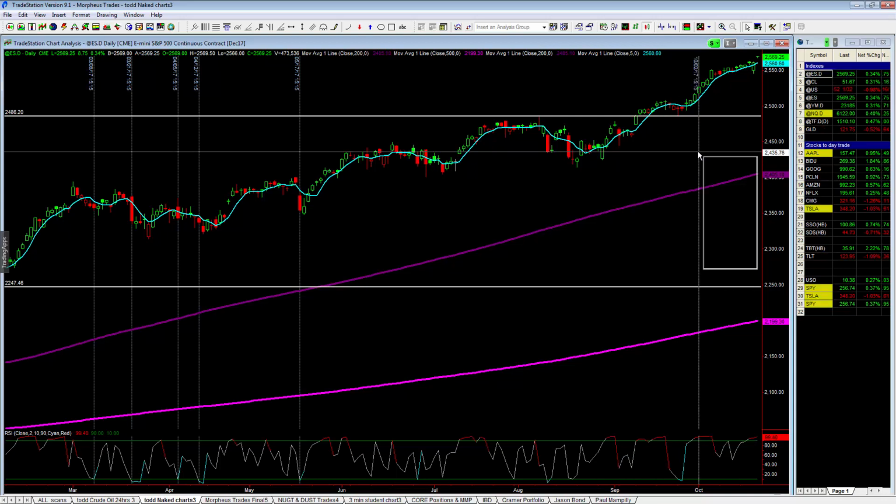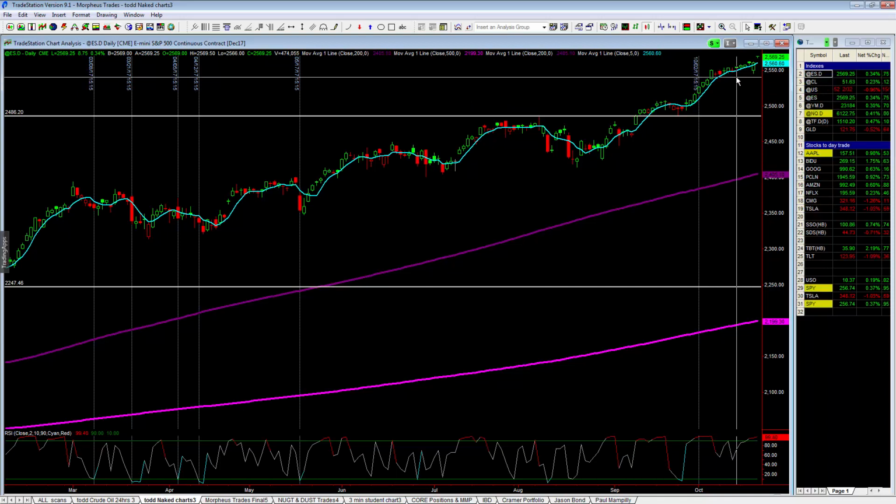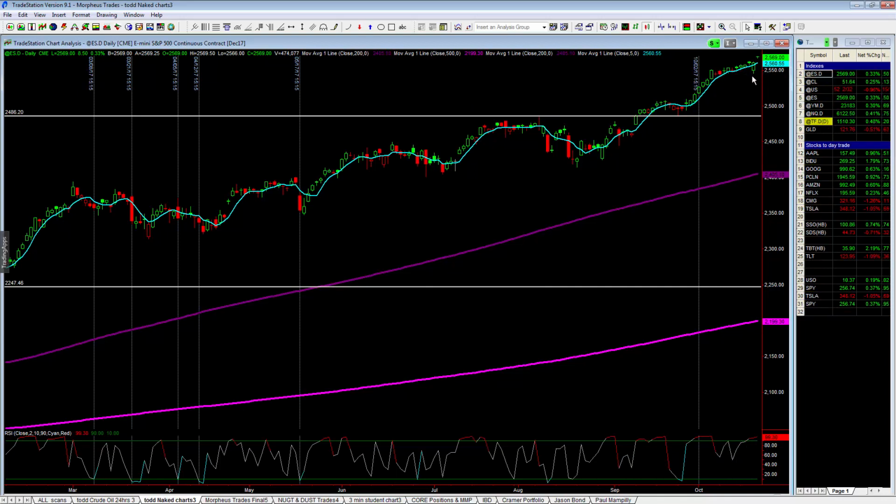Look at this. This is October. October 1st, October 2nd, straight up. And this is a 5-bar exponential moving average, and we've been trading above it each day, barely hitting it, just riding on it right in here. Came down, right back up again, and gapped.